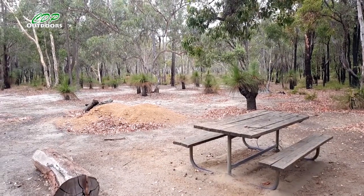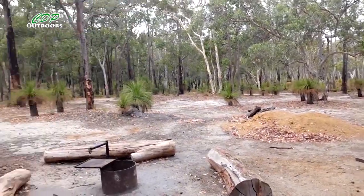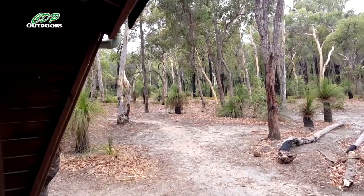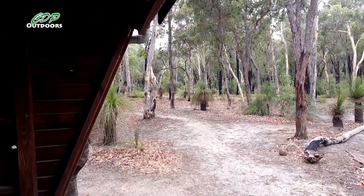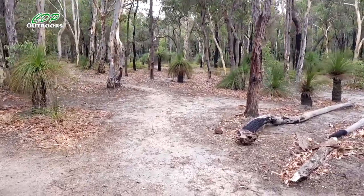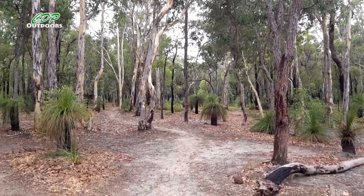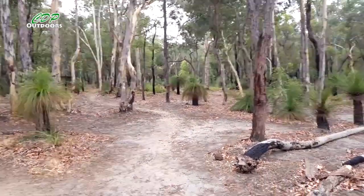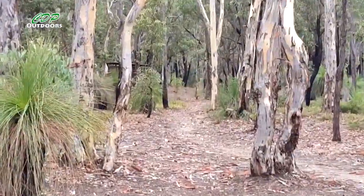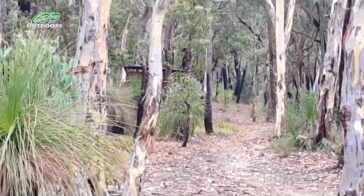So on the campsite I just took a walk down that way and I saw about 8 or 10 pitches for tents. A couple more over there. And some more down that way. And there's actually a second fire pit right down the far end. So yeah, it's a fairly big one, this is. And there's the dunny over there. Zoom you in. There it is. So now we know where to go.